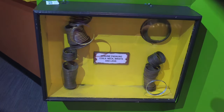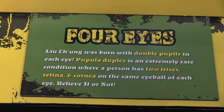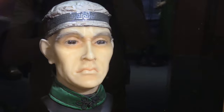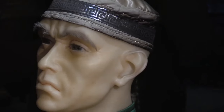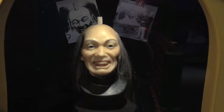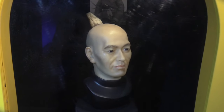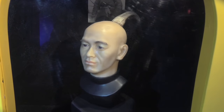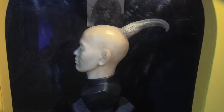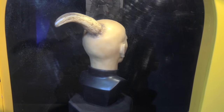Actual rings. X-ray that was taken. One of the other oddities called four eyes, because he had two pupils in each eye. And Lighthouse Man, who could insert a candle into his head. And then we go towards the human unicorn. Got a horn growing out of his head. Thirteen-inch horn.